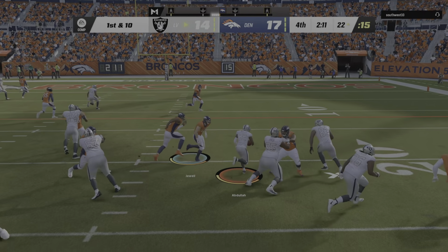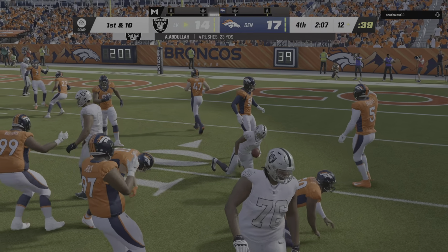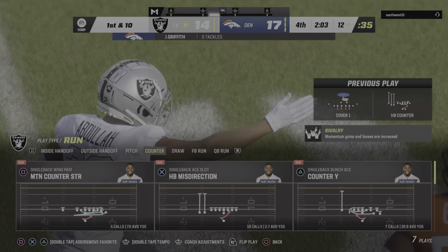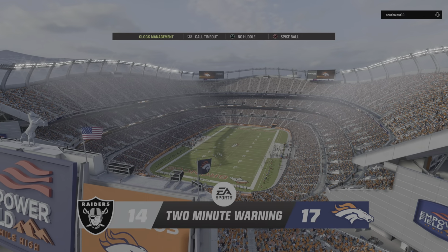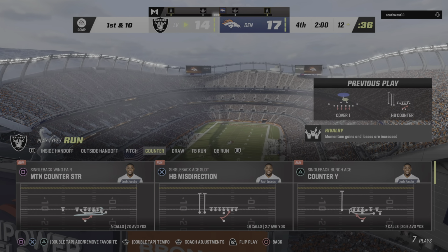On 1st down, Abdullah. And down inside the 15, shy of the 10. That one will go as a gain of 11. Raiders having a first down as well. 3 points separating these two sides with 2 minutes left to go in the 4th.